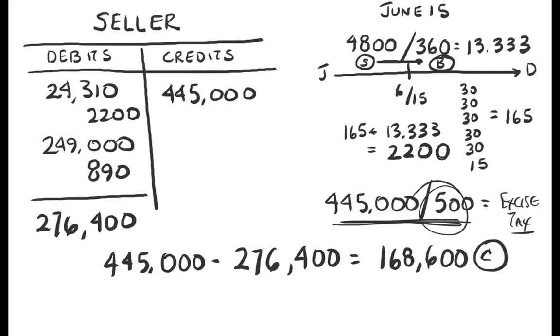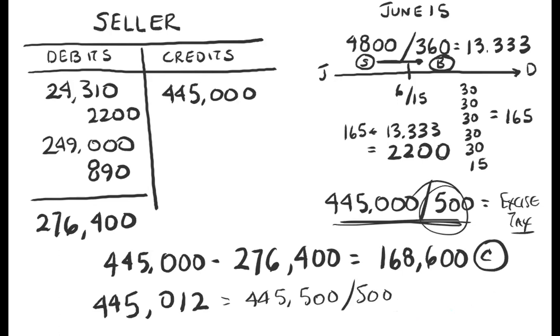Okay, so if this had come out to be 890.01, the answer would have been 891. Now I find that to be much easier than the other way, which makes things always a multiple of 500. Let's say the sales price had been 445,012. Then you could round that up to 445,500 and then divide by 500. But to me that's an extra step. So I just go ahead and divide by 500, and then I just round up. So I think that's easier.